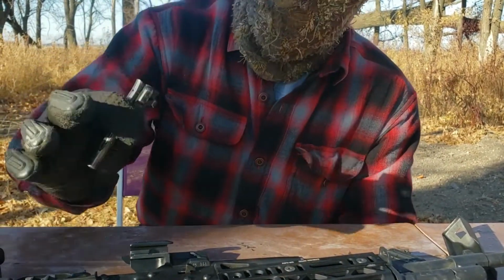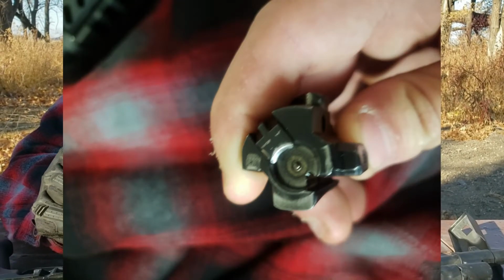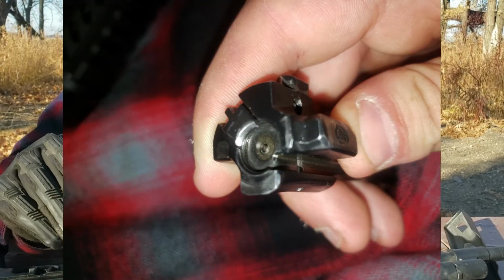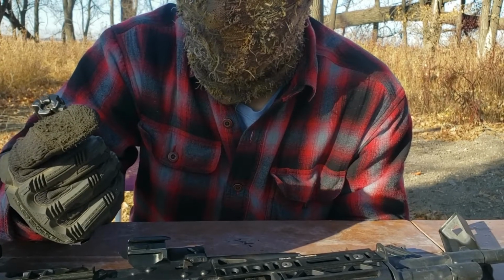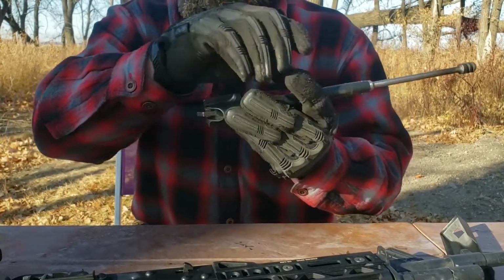So, the wear on this bolt face, I mean, it's like white already on some parts. You'll see. I would say it's pretty excess wear. Now, we are going to get this gun to the 2,000 rounds. And then from there, I'll make the determination that of which I do not want to make. I might. I don't know.